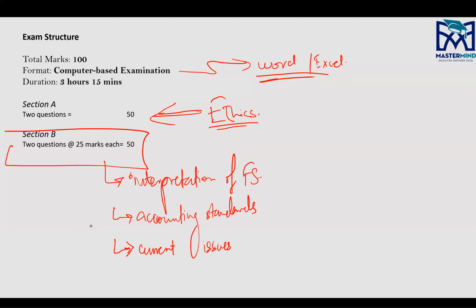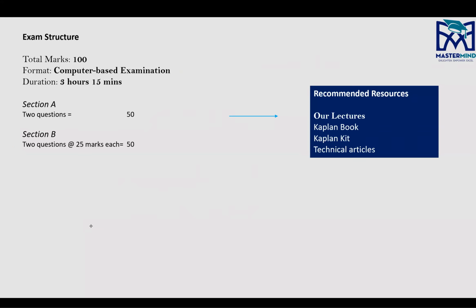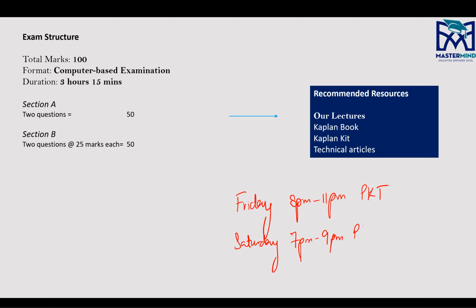The resources that you'll have access to, you'll have the lectures. For lectures, the schedule for this attempt is you'll have Friday, 8 p.m. to 11 p.m. You'll have Saturday, so you've got 2 live classes and 1 recorded class. Our first official class will be on the 24th, which is next Friday. So our first official class will be starting the batch on 24th.